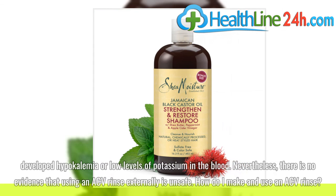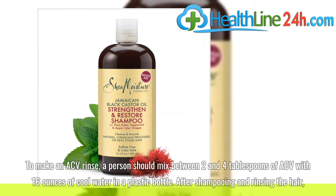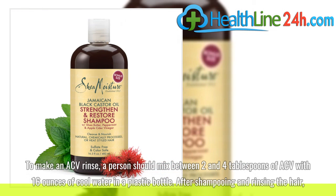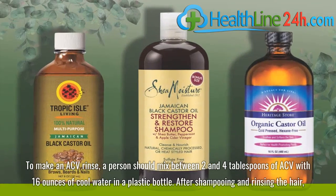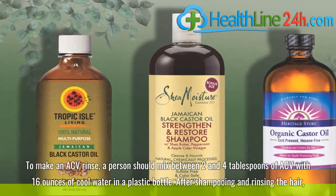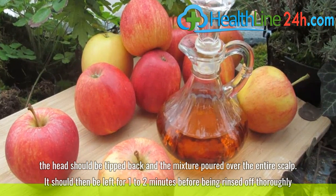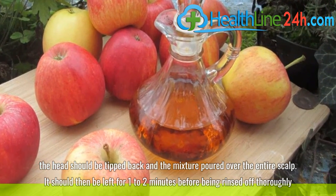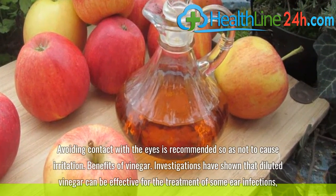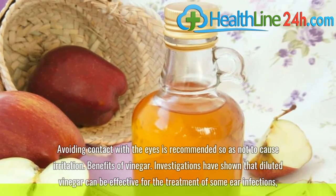How do I make and use an ACV rinse? To make an ACV rinse, a person should mix between 2 and 4 tablespoons of ACV with 16 ounces of cool water in a plastic bottle. After shampooing and rinsing the hair, the head should be tipped back and the mixture poured over the entire scalp. It should then be left for 1 to 2 minutes before being rinsed off thoroughly. Avoiding contact with the eyes is recommended so as not to cause irritation.